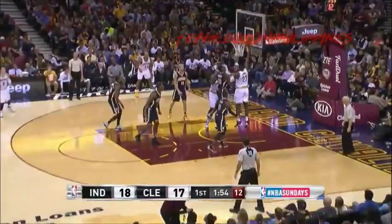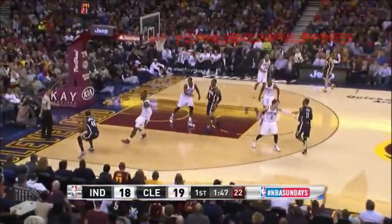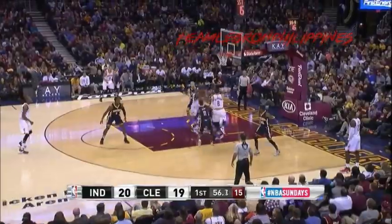LeBron backing down Ellis. Too easy. No help from the weak side. In too deep. LeBron James for the easy layup. Monta Ellis with 5. Rick Carlisle loved coaching this young man in Dallas. Well, I'll tell you one thing, they're happy with him in Indiana. They said they can't believe how his assist totals are going up.